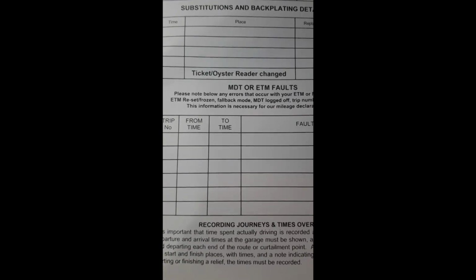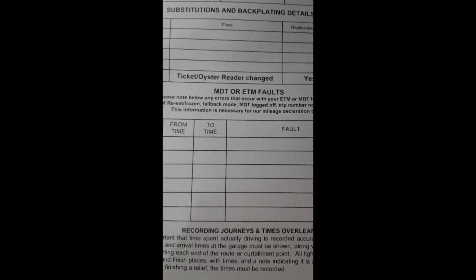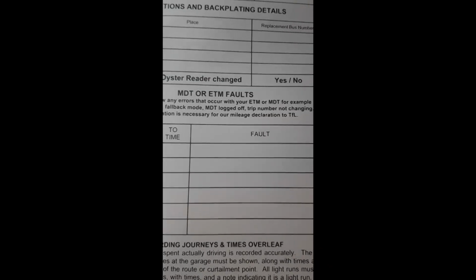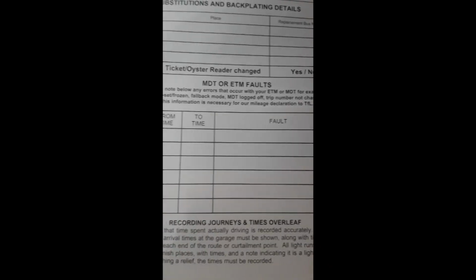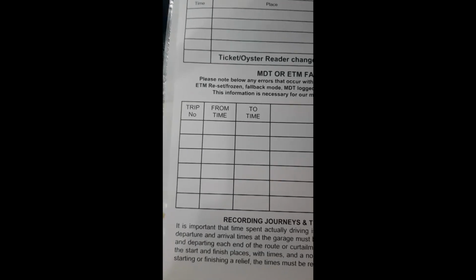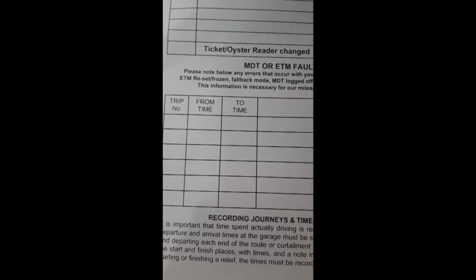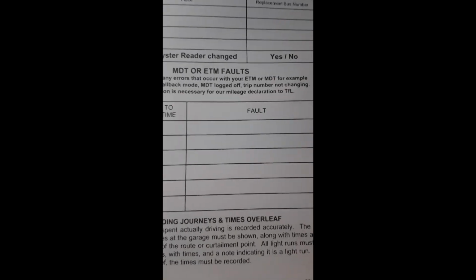So it resets, or it's frozen, it goes into fallback mode, which basically means you have no radio communication with your personal controller. If it logs off on its own, or if the trip number doesn't change, you need to put it in here. So again, you put the trip number, and the time from when the error occurred to the time it's fixed, and you put down the fault.